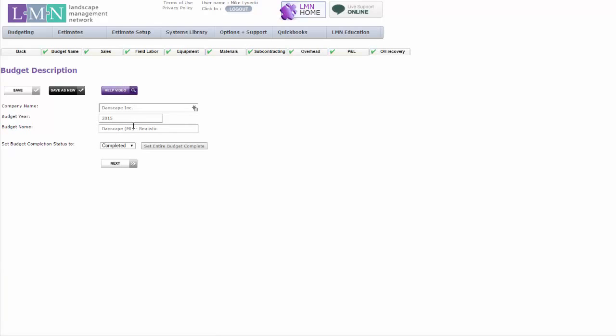As I drive into the budget, I'm going to start with just some basic information, company name, year, and a budget name, so that I know the budget I'm looking at.